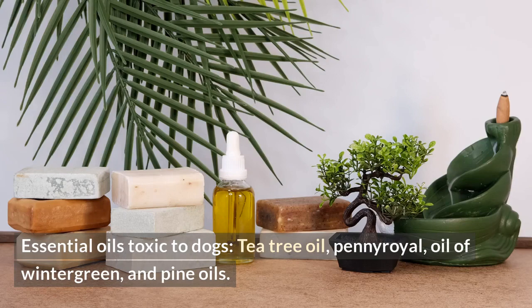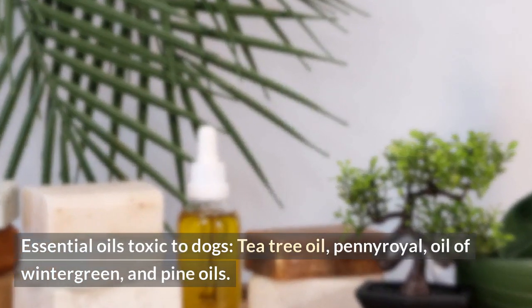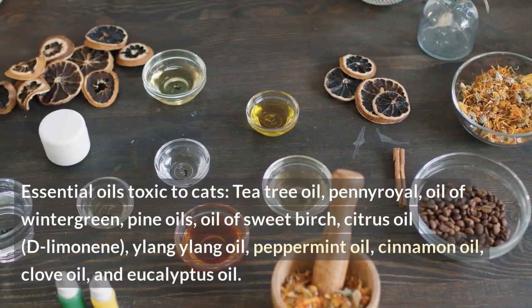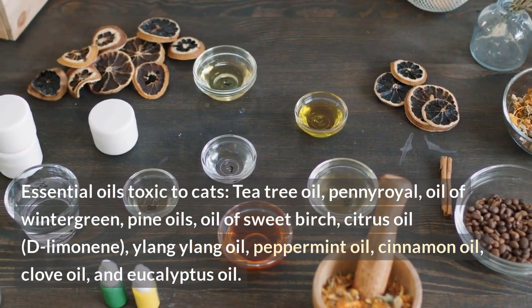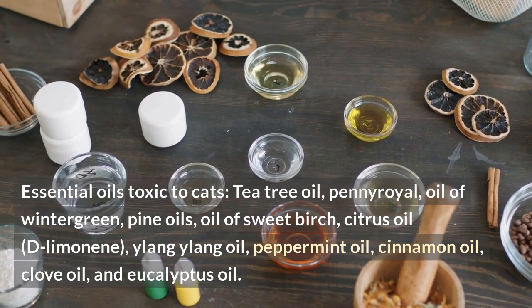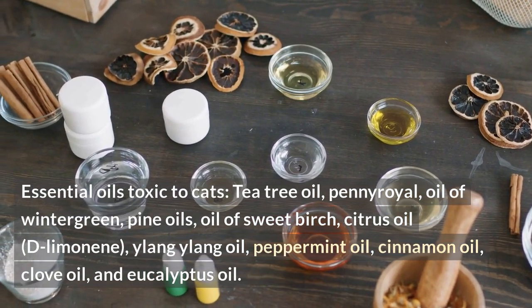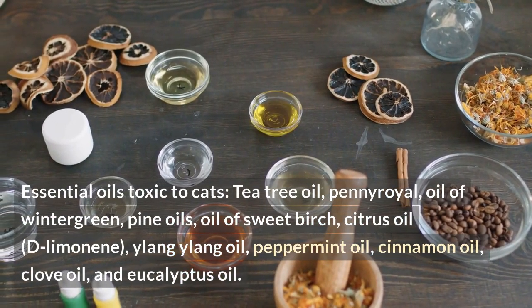Essential oils toxic to dogs: tea tree oil, pennyroyal, oil of wintergreen, and pine oils. Essential oils toxic to cats: tea tree oil, pennyroyal, oil of wintergreen, pine oils, oil of sweet birch, citrus oil, d-limonene, ylang-ylang oil, peppermint oil, cinnamon oil, clove oil, and eucalyptus oil.